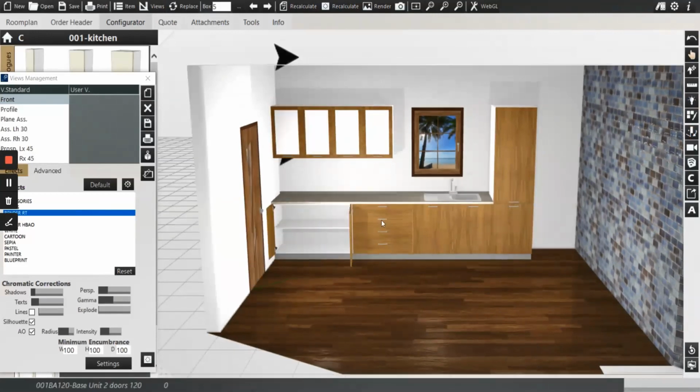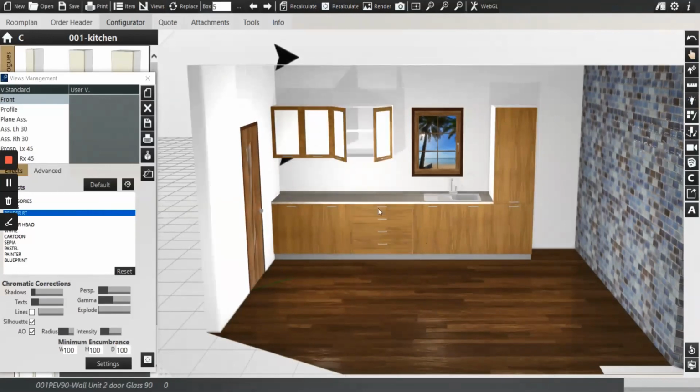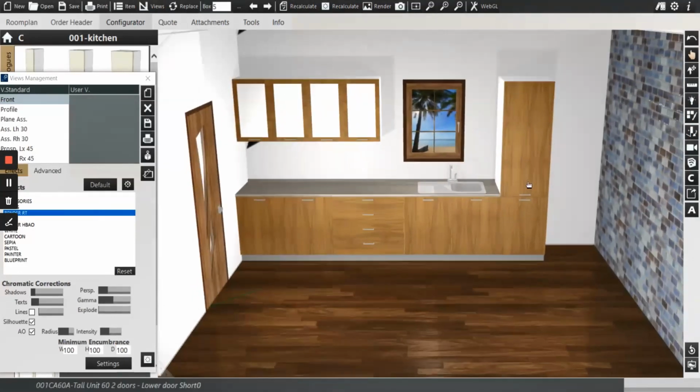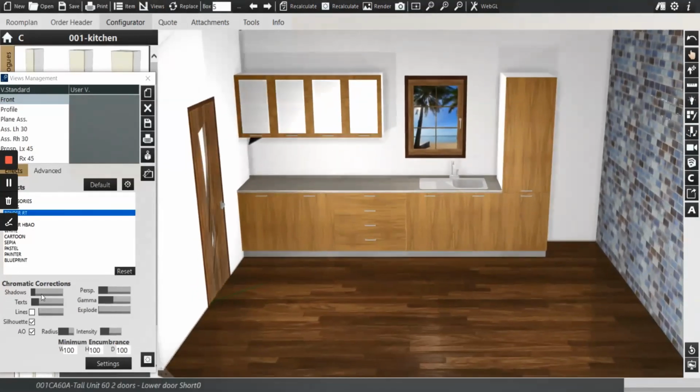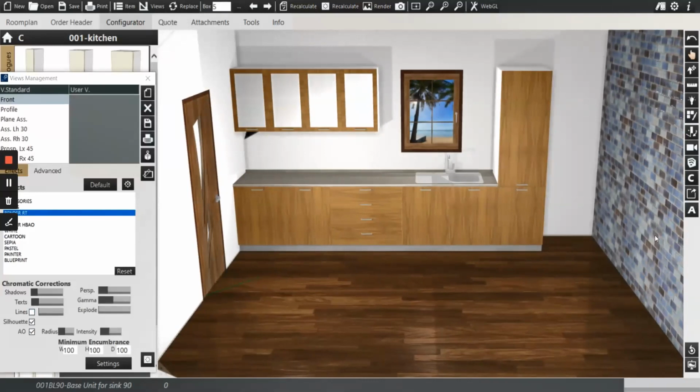But we can also add movement to some of these drawers or these cabinets. It's for that customer to be like, hey, I know exactly what I'm getting. There's no doubt this is my absolute dream kitchen. Like this is perfect for me. You can also change the shadows to make it look a little bit more realistic. You can modify the ambient occlusion. You can add lines. I don't like adding lines. I don't think it makes it look as realistic as it could be.